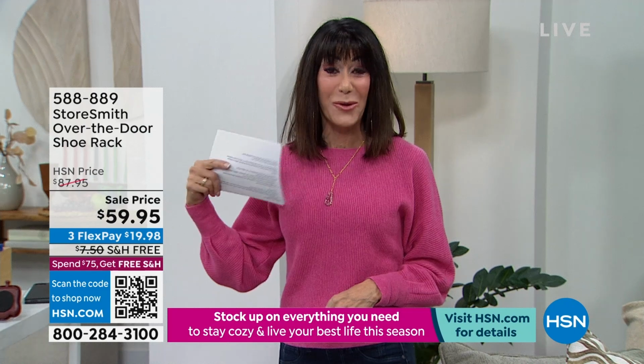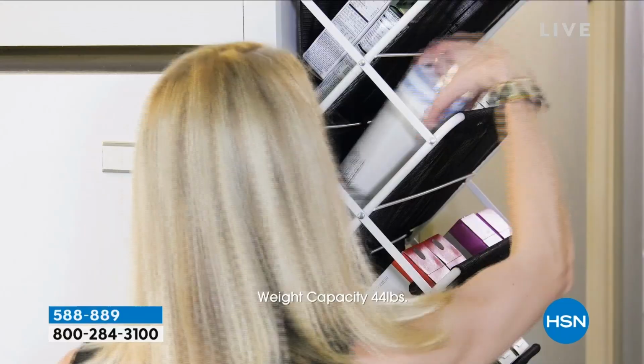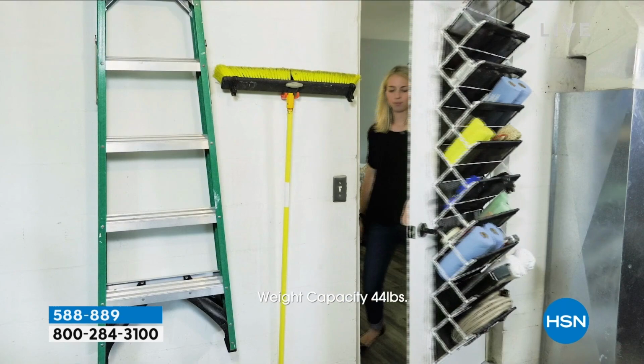Even my producer, Rocky, was saying he has this for all of his many, many pairs of sneakers. It is the coolest item. It is a big customer pick. It is an over-the-door shoe organizer. Okay, you know, the best part about this to me is that you can actually see the shoes. It is an HSN exclusive, crazy amazing price today.